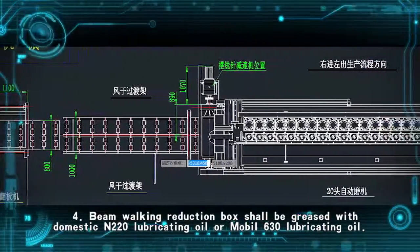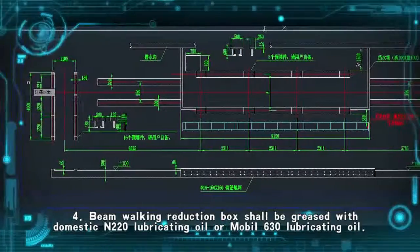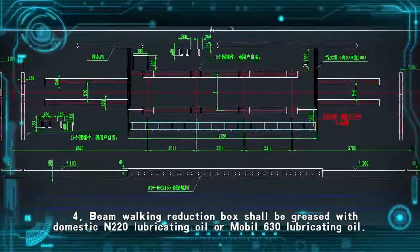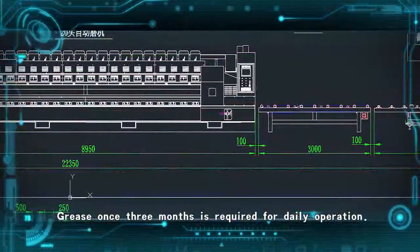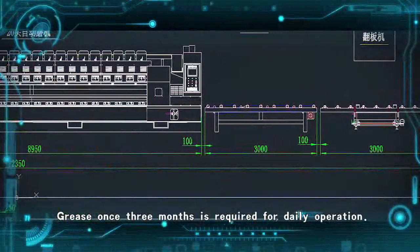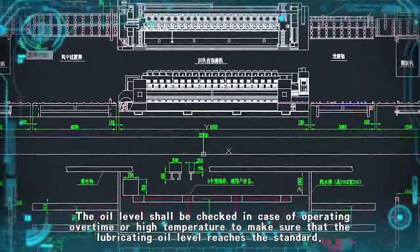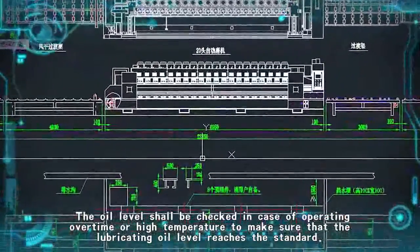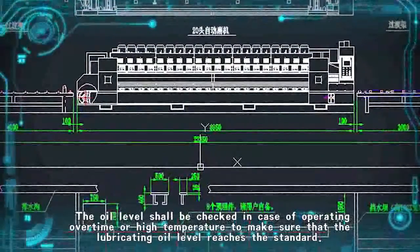4. The beam walking reduction box should be greased with domestic N220 lubricating oil or Mobil 630 lubricating oil. Greasing once every 3 months is required for daily operation. The oil level should be checked in case of operating overtime or high temperature to make sure that the lubricating oil level reaches the standard.